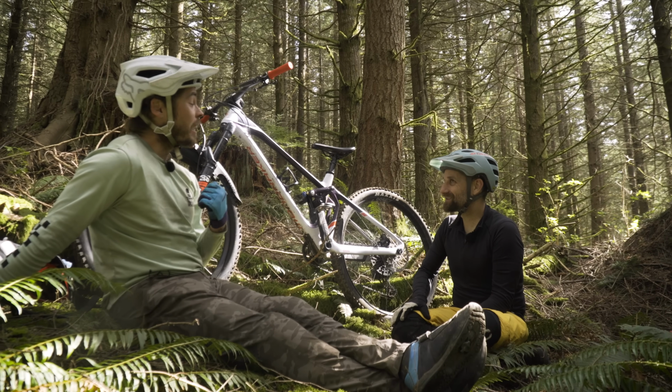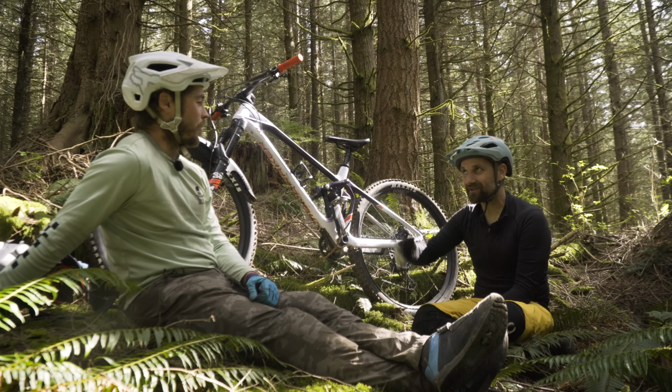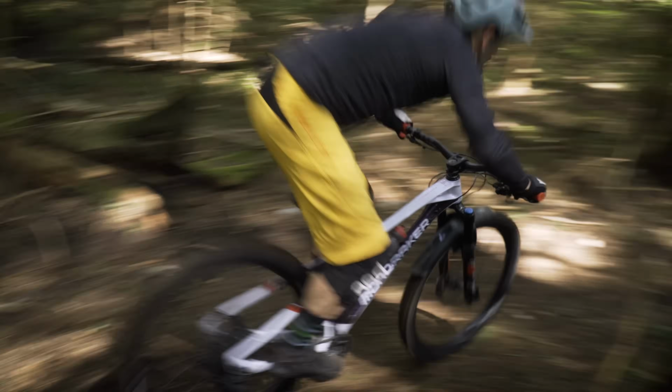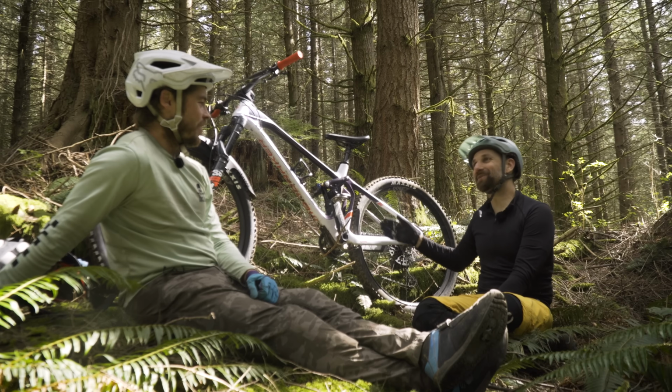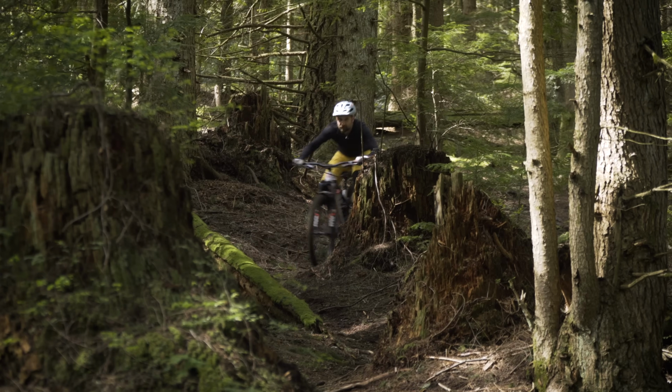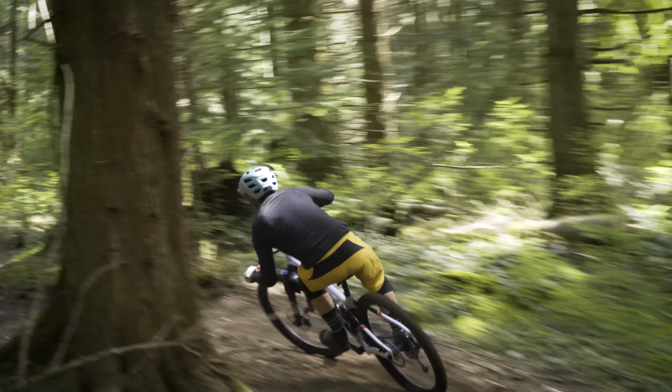How was this thing through the tight corners? Yeah, I guess I wouldn't have complained about that chicane. I wouldn't have complained about that compared to where I'm coming from. Interesting. Granted, where I'm coming from is a different data point. But it is a data point. A Specialized Stumpjumper is a very common bike. Now the Evo version, I wonder how common that is.